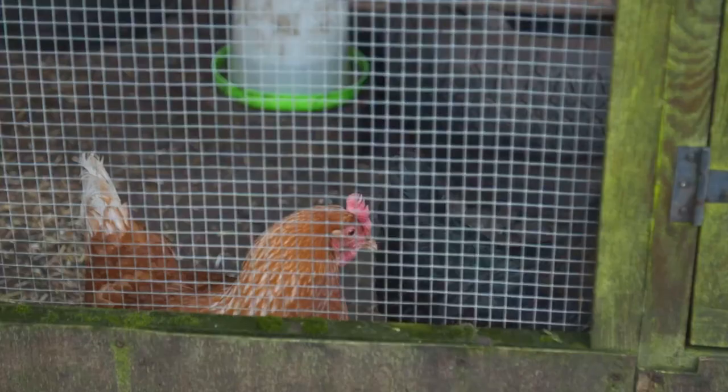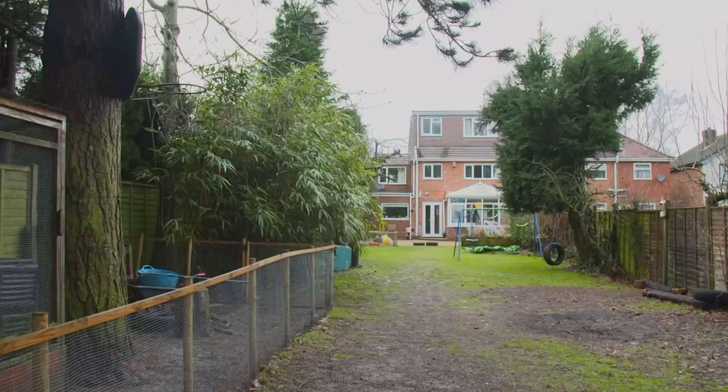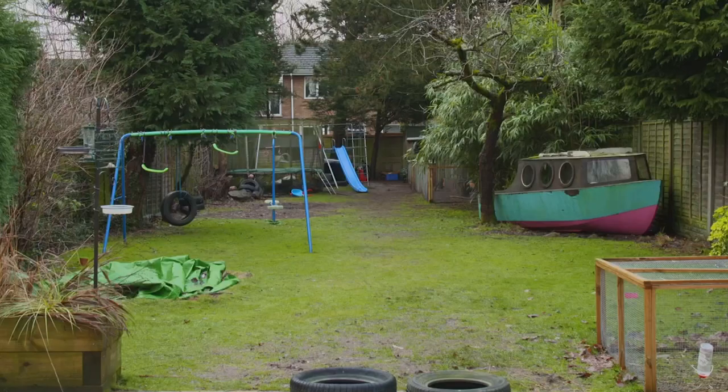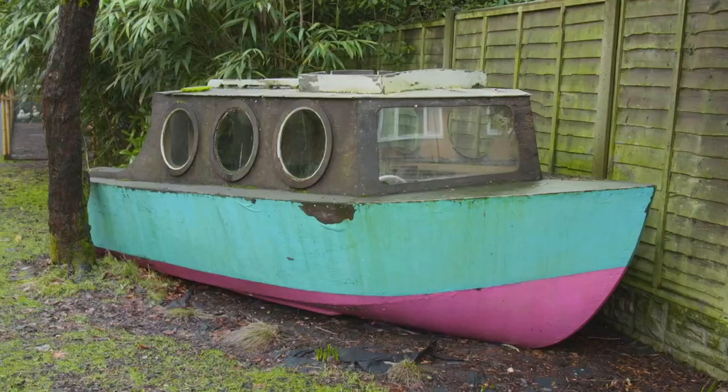Outside, the children have the run of the garden, which is also home to a menagerie of animals. Oh, it's a fantastic garden, isn't it? It really is. You've got a boat in your garden. A rather random eBay purchase.